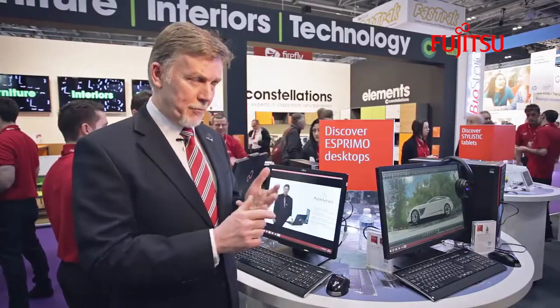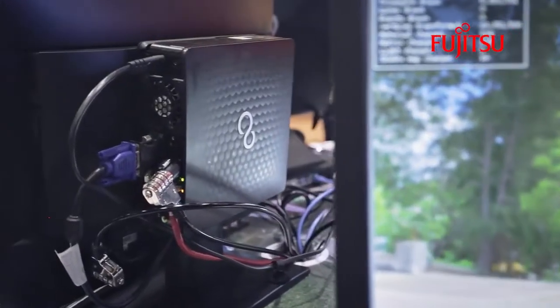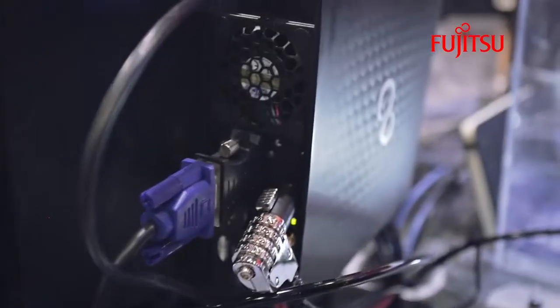Fujitsu have developed a product called the Esprimo Q520. This is a mini PC. It's the size of a hardback book. The power consumption is 60% lower than a standard PC. From a green perspective, that's really important.